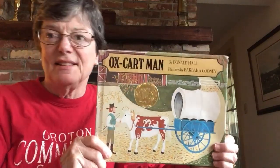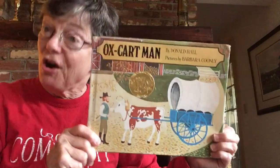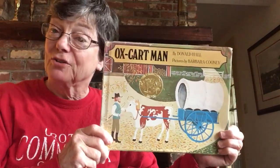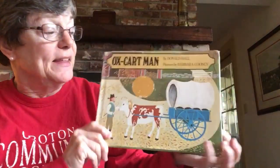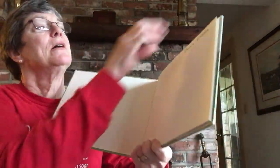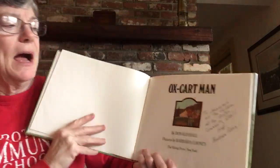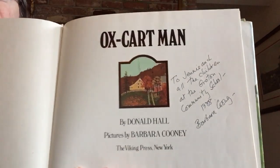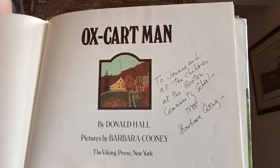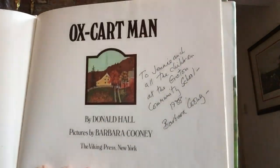Oh, this is a classic. I love this book. The Oxcart Man by Donald Hall. The illustrations are by Barbara Cooney. And I have to show you, when I opened the book, I'd forgotten about this. I've had this book a long time. I opened the book up, and my goodness, Barbara Cooney wrote to me. Is that wonderful? She used to live in Pepperell.